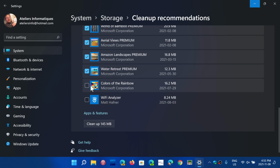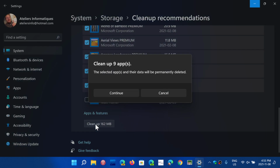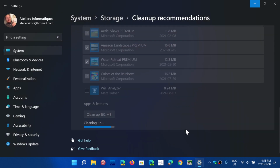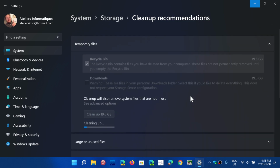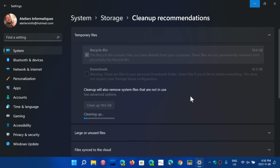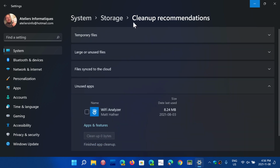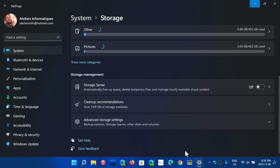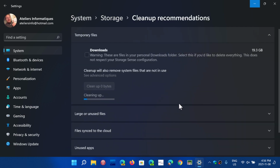All you have to do is put the check mark and, of course, clean up the amount of space from the apps at the same time. So this is a way to get space back. So it's up to you to really check out what you are cleaning up, what is important for you in the storage cleanup recommendations. But once that is done, you have the possibility to clean up more.